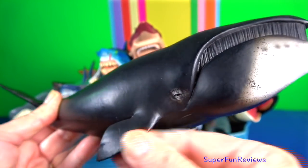The bowhead whale is the only baleen whale endemic to the Arctic and subarctic waters. They are named after their characteristic massive triangular skull, which is used to break through Arctic ice.